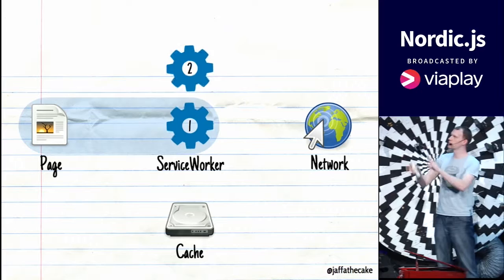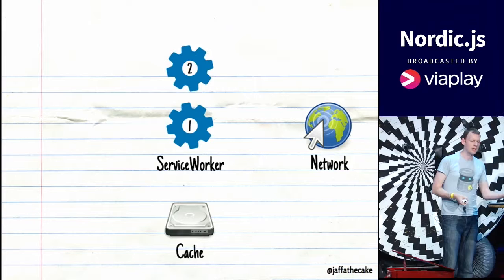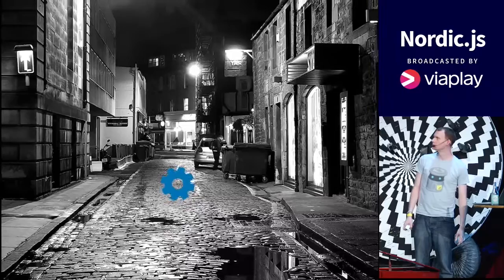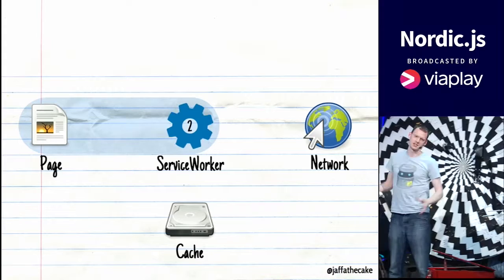But once the pages using the old version get closed, there's nothing left to control. So the old version isn't needed anymore, it becomes redundant, and it goes away. But then the new version can move in and take over and start loading pages, and everything's great. And this is playing it safe, really. Sometimes you want to take over quicker than that, which you can do as well.